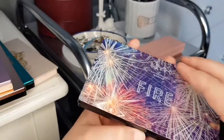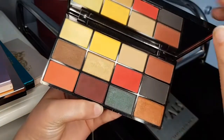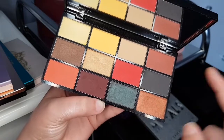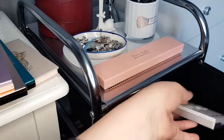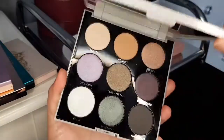And Fire from the NYX Elements collection. This red is so pigmented. And that oil slick shade is really stunning. And so is this one. Pro Fusion Mixed Metals palette.